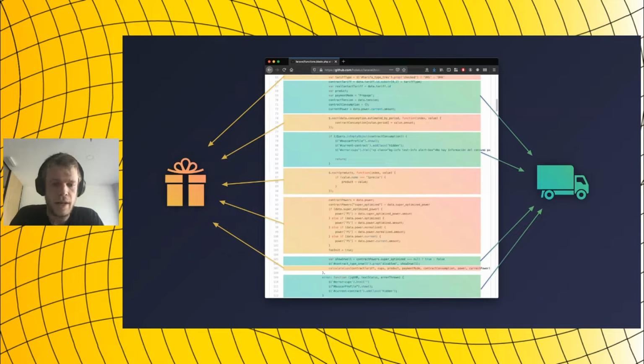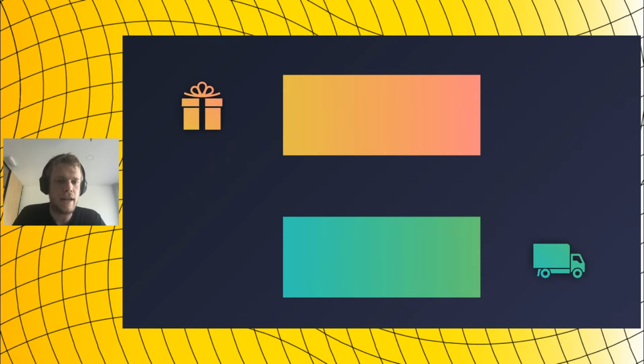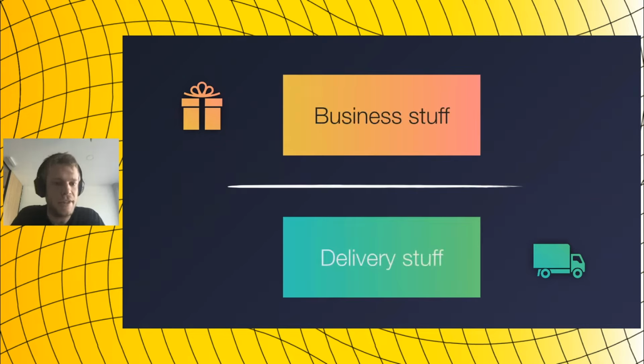So we thought, what if instead of just merging it as it's shown here, we split the whole thing into two groups, creating a crystal clear separation between the business stuff and the delivery stuff, right? Creating a clear separation of concerns, which is a well-known software practice. And we try to make sure that changing delivery code does not have consequences on our business stuff. And this is something that we should aim for, that we are willing to aim for.